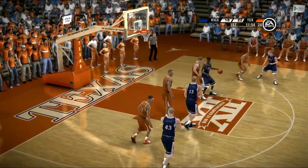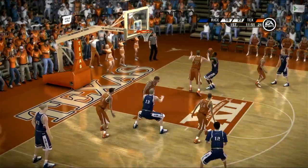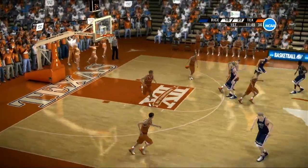Tries to turn, the defense comes up with a play. What a terrific play to stop that spin move. Swatted from behind. Never saw him coming, Brad.